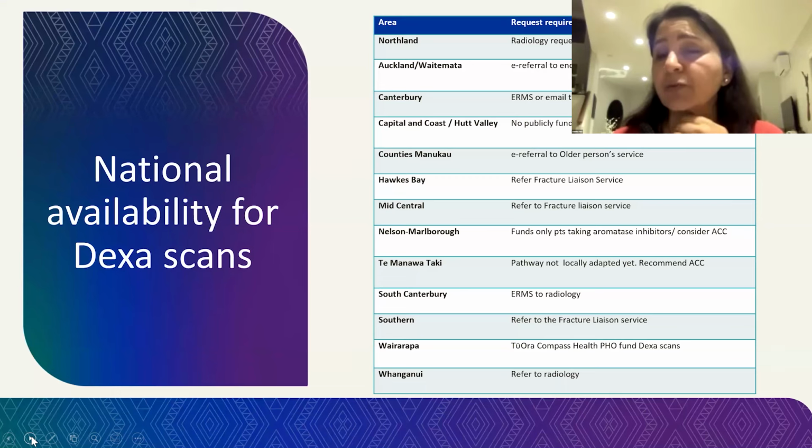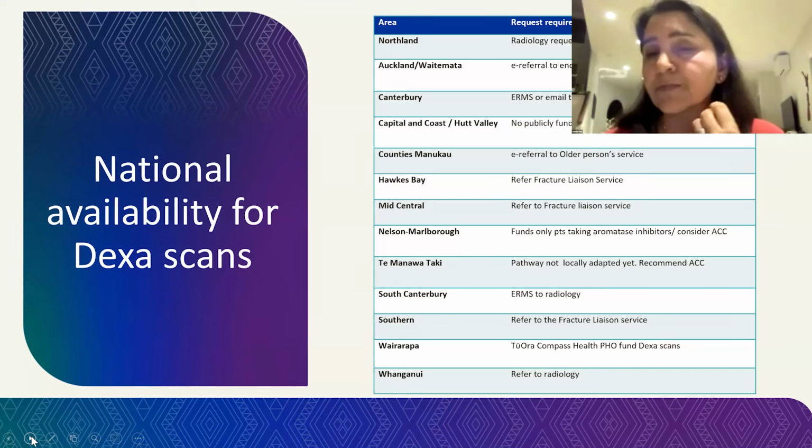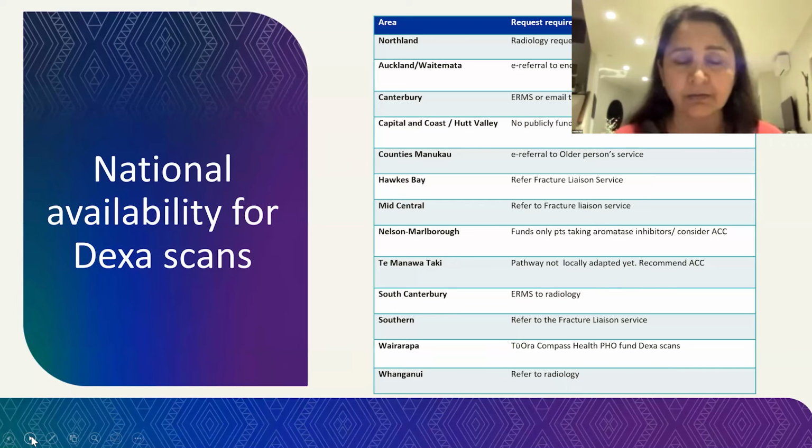There are many other pathways to get a funded DEXA, and ACC is one of them. And of course, now most hospitals, or DHBs as we used to call them, have what we call a fracture liaison service. And the fracture liaison service has access to funded DEXA through most hospitals now, and I'll tell you a little bit more about it.